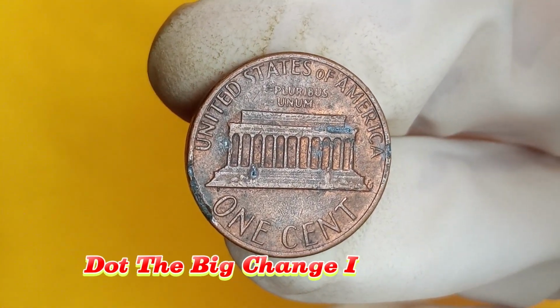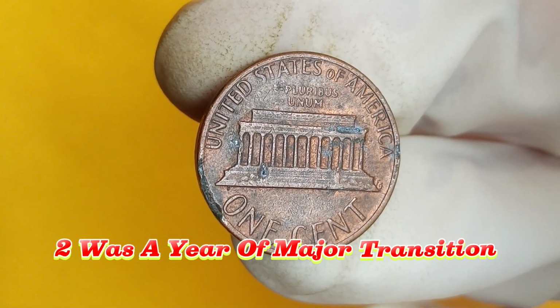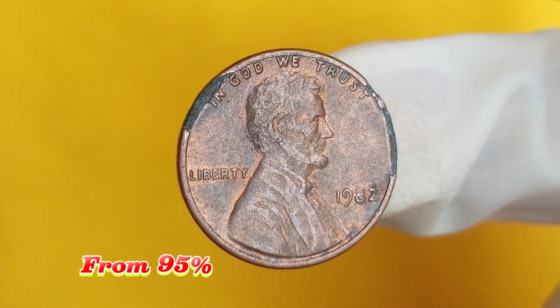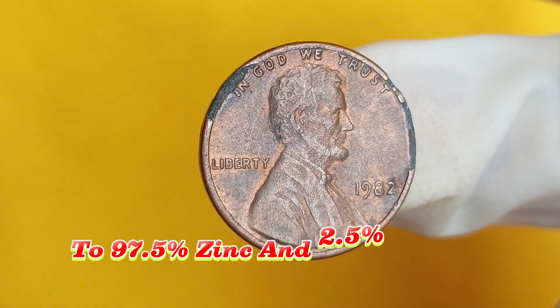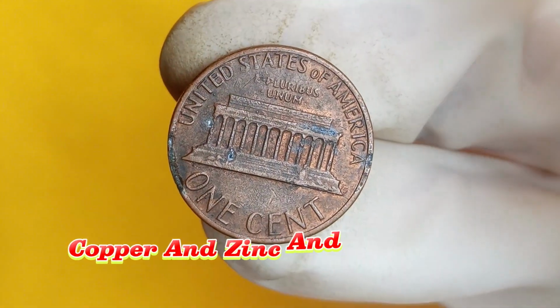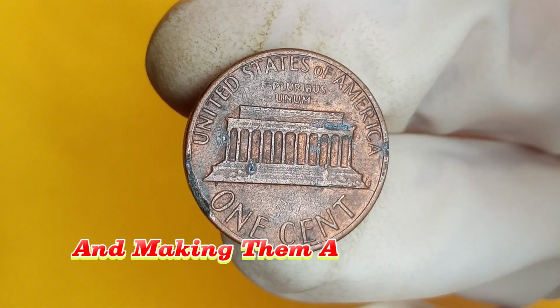The big change in 1982. 1982 was a year of major transition for the Lincoln cent due to rising copper prices. The U.S. Mint switched the coin's metal composition from 95% copper and 5% zinc to 97.5% zinc and 2.5% copper plating. This change created 2 types of 1982 pennies, copper and zinc, and both were produced in the same year, creating massive confusion and making them a collector's dream.